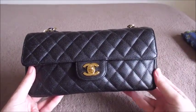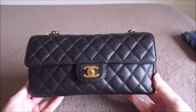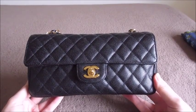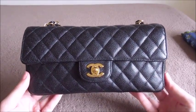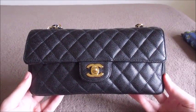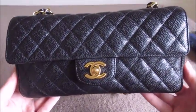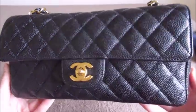So if you're considering a classic flap and you don't have $4,000 and upwards to spend on one, this is a great alternative. Check it out. I think it's a great bag. It has more versatility in the chain wear and is perfect for someone who wants something Chanel and classic looking without the price tag. These are just great bags.